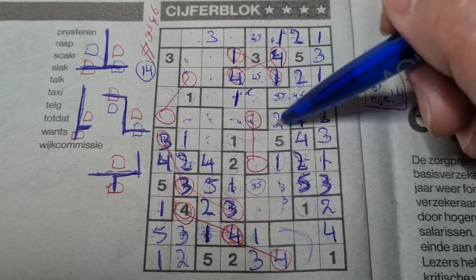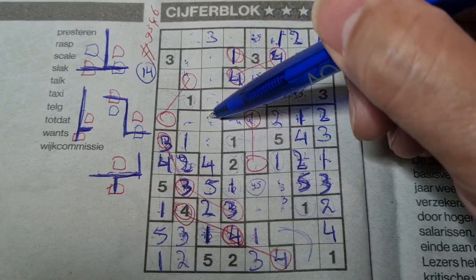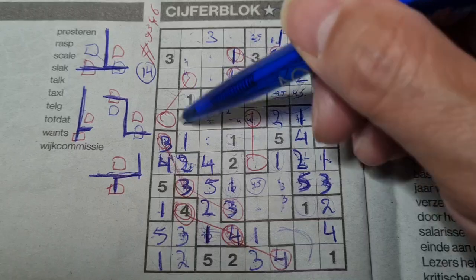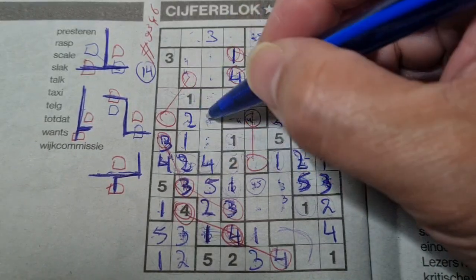Well, these 2 boxes can be 2, so the 2 could be here, could be there. That means that this box can be a 2. We have a double 2 there. And that box can be a 2. So 1 box left for the 2 in this area. Supposed to be there. 2 numbers left in this area. For numbers 3 and a 5.